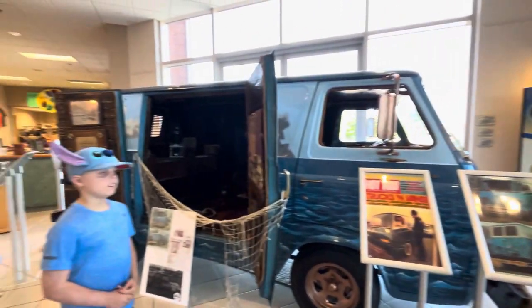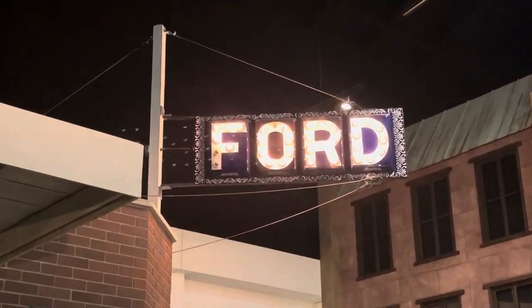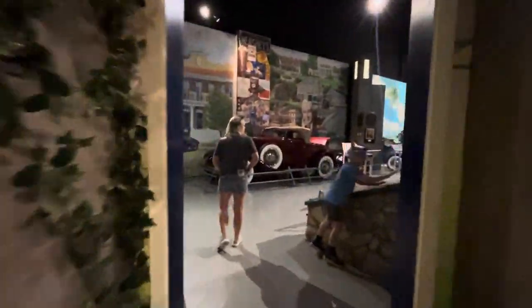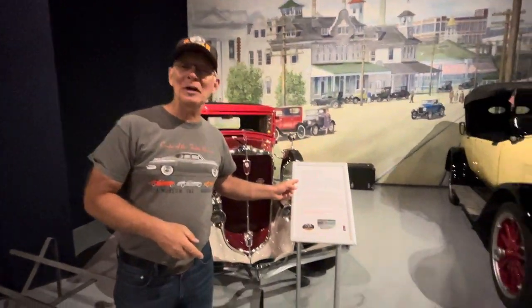Hey, check this out. One of the original swagger wagons. St. Joe, Missouri, was a pre-runner of the Studebaker car. See, now you know, you heard it here first.